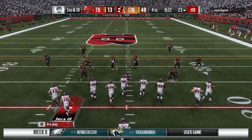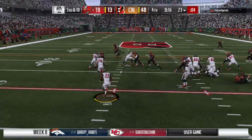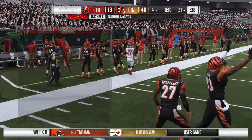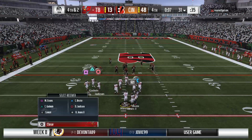3rd and 10. He was hoping to get to the edge, but they did a really nice job of forcing him back inside. That's excellent fundamental defensive football. Don't let him outside, or they can really shred your defense. And they'll take him down at the 31-yard line. He's able to chew up 8 yards on the carry there, but still 4th down upcoming.